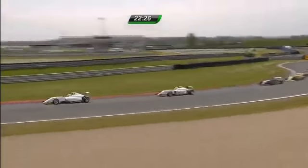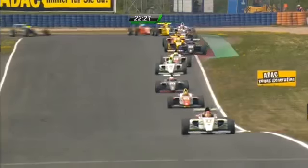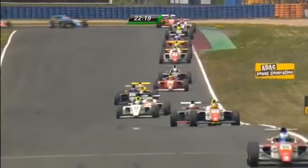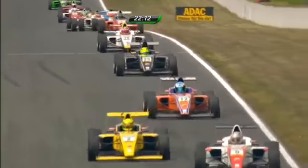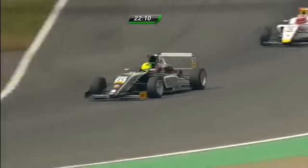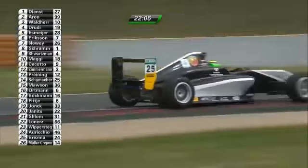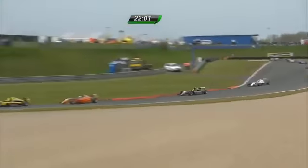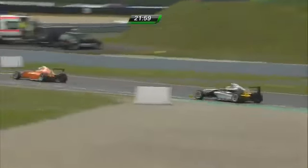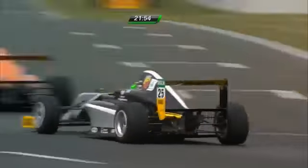So the first showing for these cars then, and these young talents in the ADAC Formula 4. Tim Cinnamon just taking a look up the inside and thought better of it. That battle going on with Chicotto. There's the order on the left-hand side for you. Dienst and Aaron leading the way. Dienst has got about a 7/10 margin over Aaron at the moment.